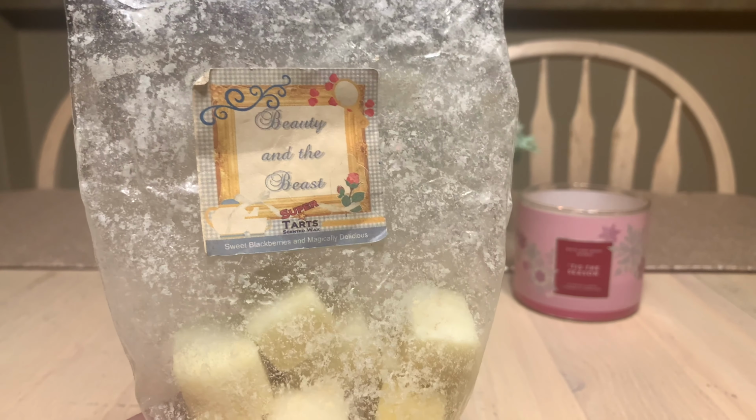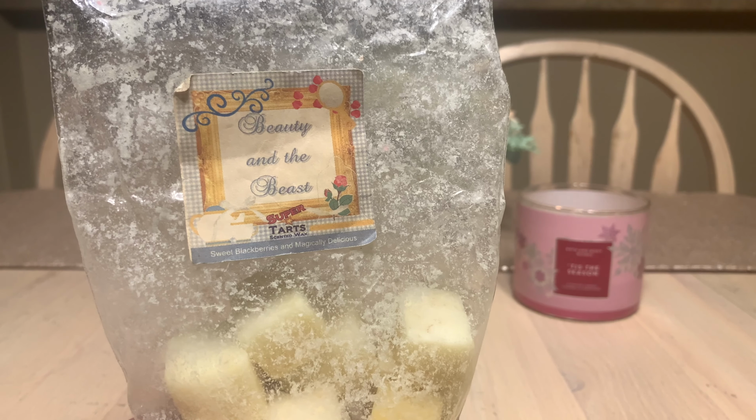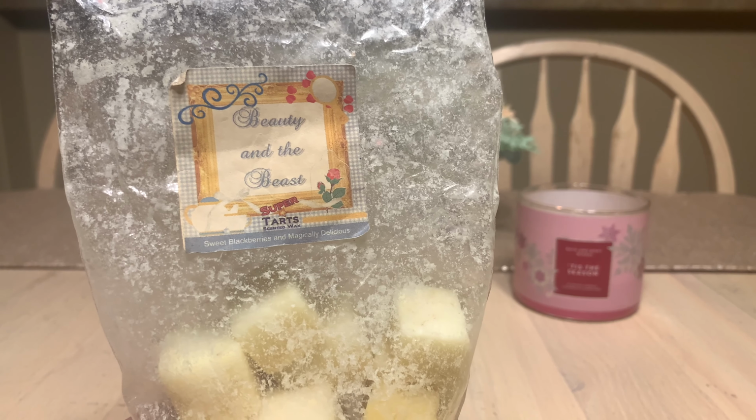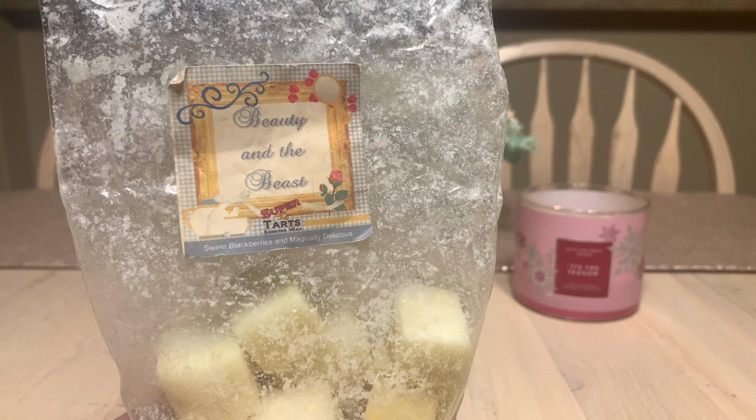So it is one of my favorites. It's such a comforting scent. I enjoy this one very much. It is one of my top scents from any vendor whatsoever. It's just a beautiful scent combination.